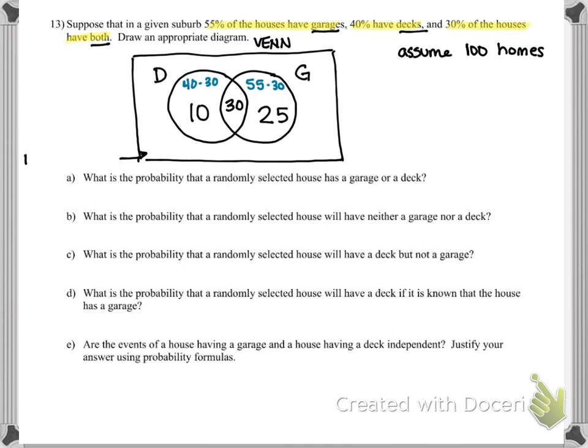If we're assuming there are 100 homes, then we're going to subtract all of the homes we've already included. The 10 with only a deck, the 30 with both, and the 25 that have only a garage. So together, that is 65 houses, which leaves 35 houses sitting outside of these two circles. That's 35 houses that have no deck and no garage. Okay, so now we're going to use that image to answer the follow-up questions together.